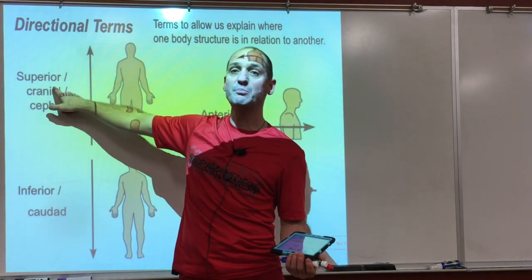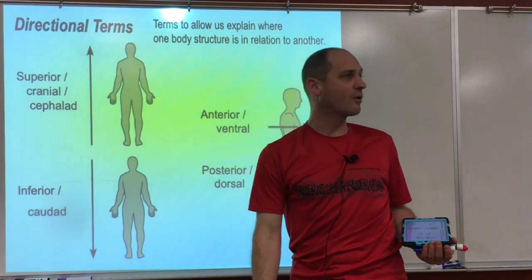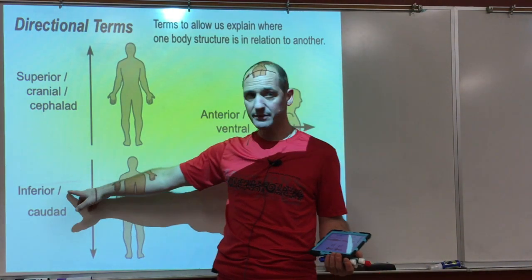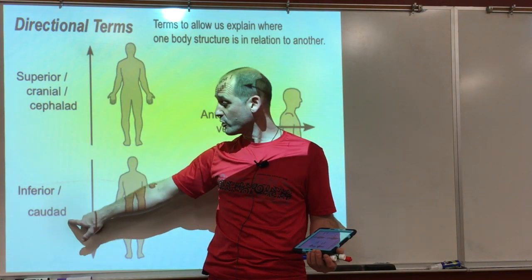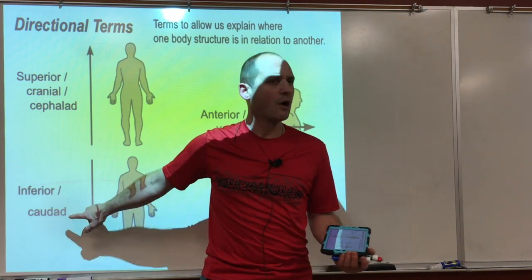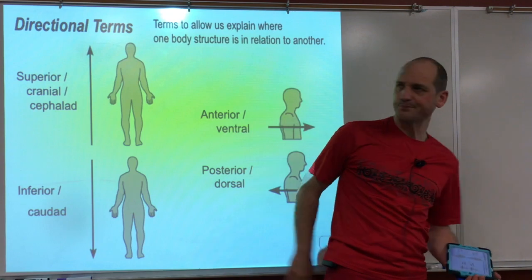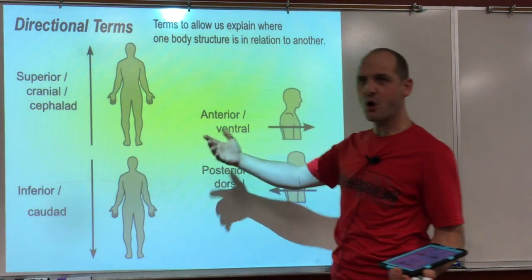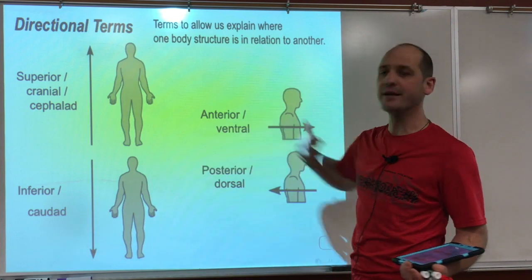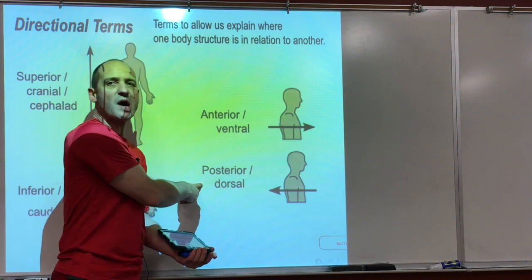And superior really simply just means above. So the patella is above the ankle. I can use it that way. Below means inferior. Or the word caudad is an old word, so you don't have to worry for the test. I just have it for completion. Caudad means tail, so that's towards the tail. That means down here. So inferior, superior, very important. Above, below. In front, behind. Anterior is in front. Posterior is behind.